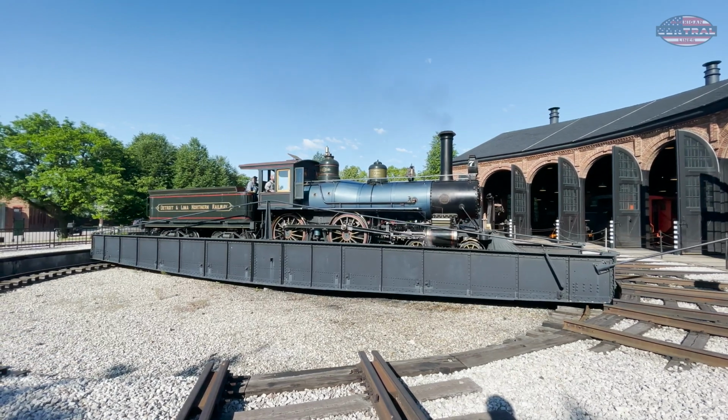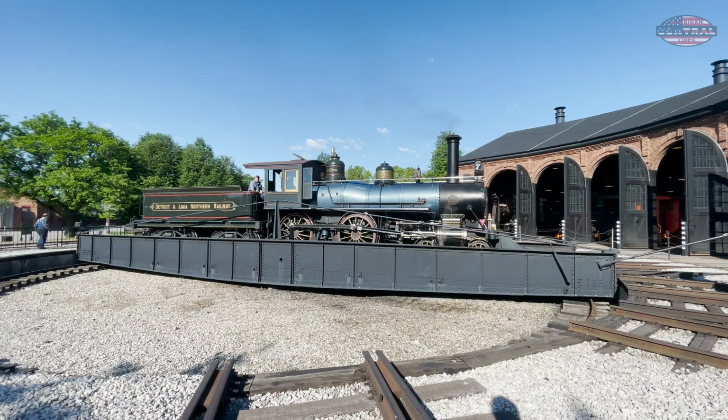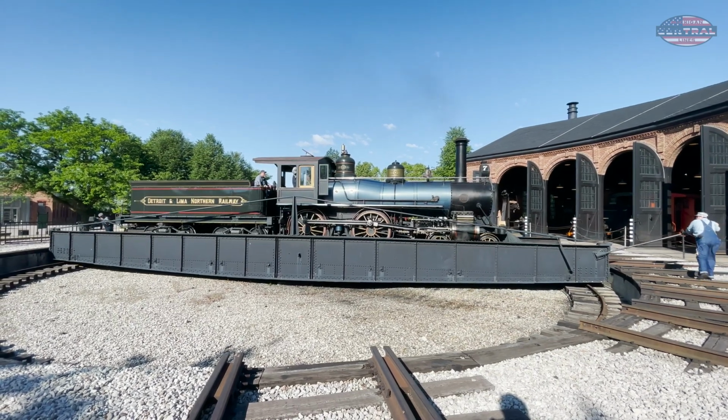Here, the number 7 takes a spin on the turntable. The 440 represents the wheel arrangement. There are 4 wheels on the leading truck and 4 driving wheels. There is no trailing truck on a 440.